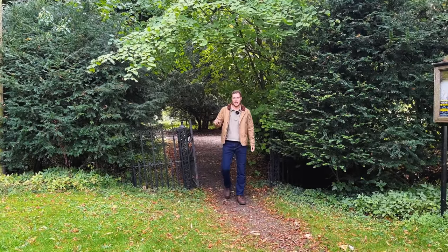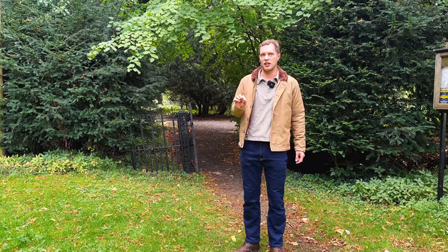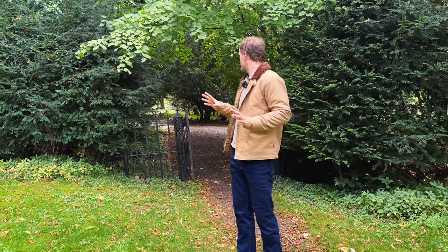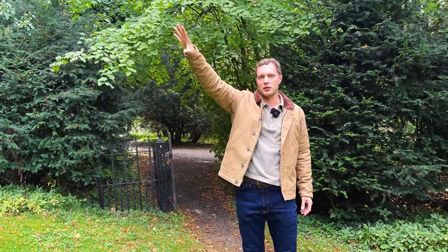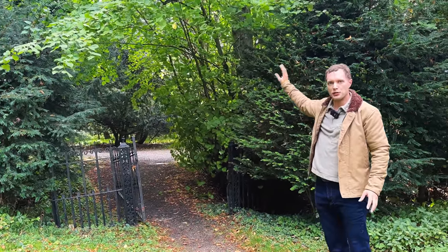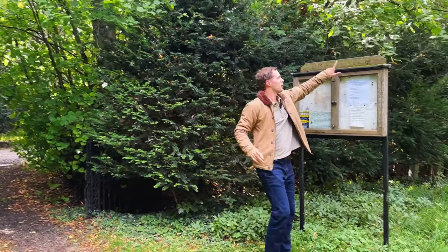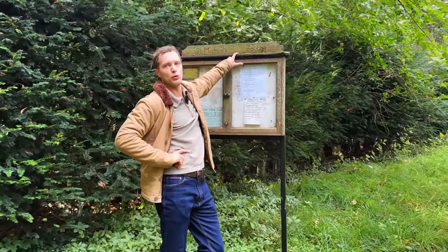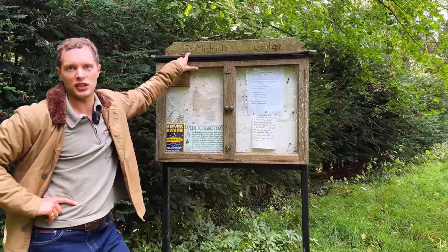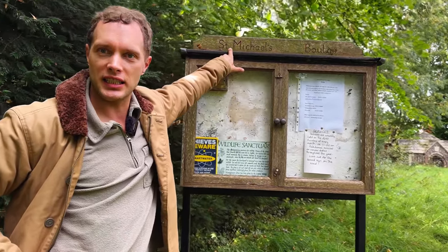I'll include this location in the written description because you have zero chance of finding this little place because there's no proper road to it. You have to go straight through a farmyard and there are just beautiful country lanes to get here. It's in the village of, I hope I'm pronouncing it right, Boulge. So this is St. Michael's Church, Boulge. Population of Boulge, 26 people.